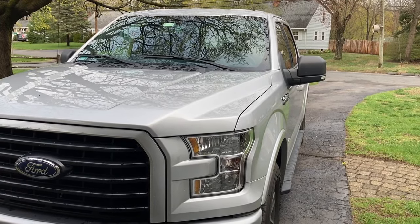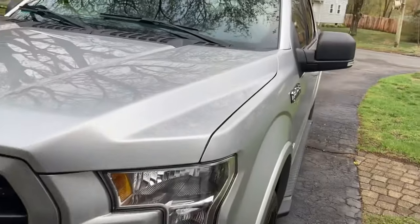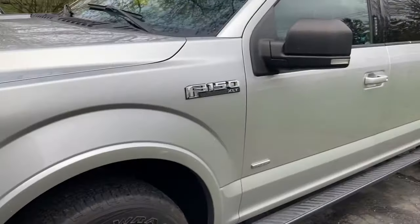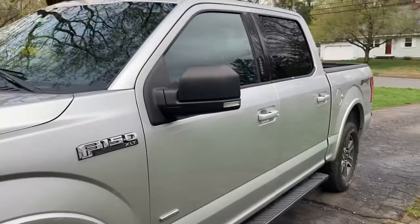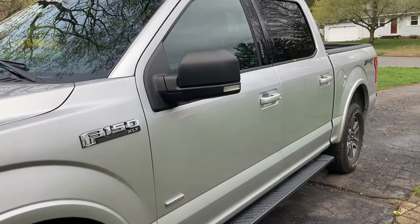All right, so today I get a special one. This is my fiance's F-150, a 2016 Ford F-150 2.7 liter twin turbo Ecoboost. And it's got a problem. She just tried to take it out and she made it maybe a mile up the road and it died. It said... I haven't even gone in there yet. She just told me about it.